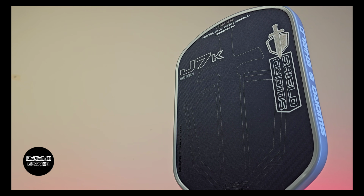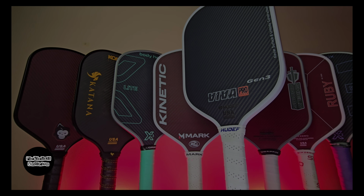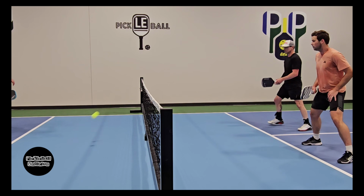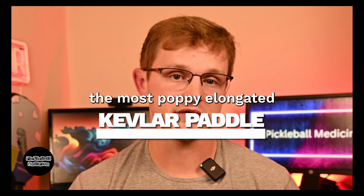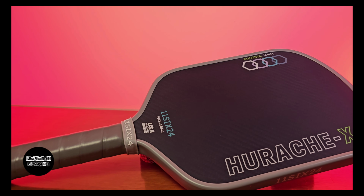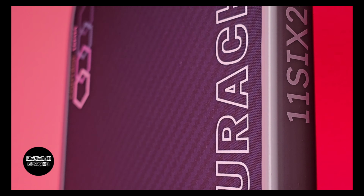And comparing the J7Ks to other elongated Kevlars, I definitely think they have an advantage over the VivaPro Gen 3 and the Body Helix X3s in terms of maneuverability. And even though the J7Ks aren't the most poppy paddle of any paddle that I've tested, they are probably the most poppy elongated Kevlar paddle that I've tested. The J7Ks also have a definite advantage over the MAST Control in terms of power for average drive speed and in terms of pop. But the MAST Control's standout feature really is its lighter feel for an elongated shape paddle, and it has a higher control rating when compared to the J7Ks.